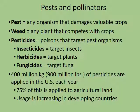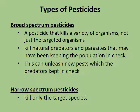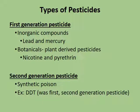This usage is increasing in developing countries as they're going through their own industrial and then green revolutions. We have broad spectrum and narrow spectrum pesticides. Your broad spectrum is basically your insecticide. It's going to kill a whole bunch of different insects. Whereas if you just have something that's very specific to kill stink bugs, that's going to be narrow spectrum. It only kills one specific target species. Broad spectrum is just kind of a blanket, I'm going to kill everything. And that comes with issues.